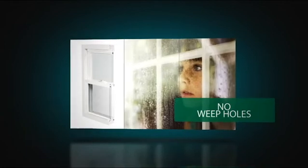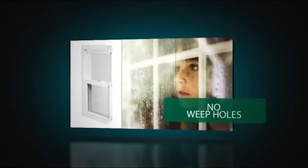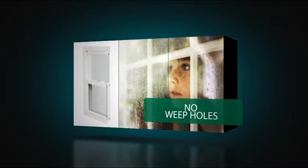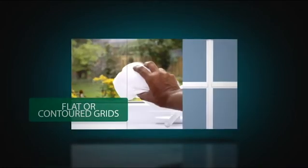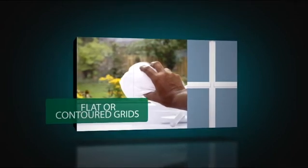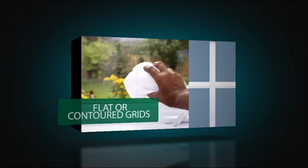The sloped sill allows water to simply run off. There are no weep holes to clog or hold water. Grid is available in flat or contoured profiles and are secured between the panes for easy cleaning too.